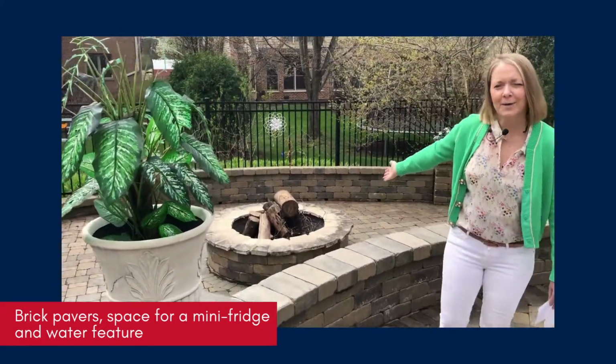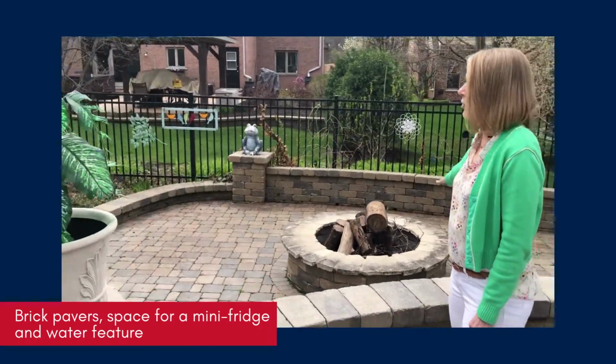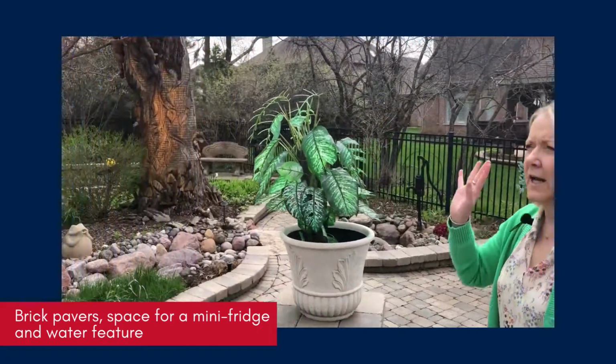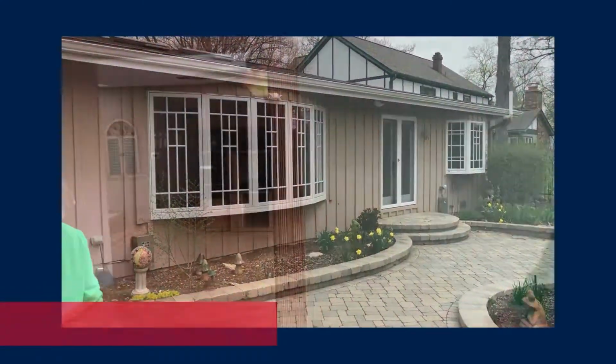Who doesn't love a fire pit in the summer? This is very well built, beautiful. All wrought iron fenced yard, and also an electric fence if you have dogs.